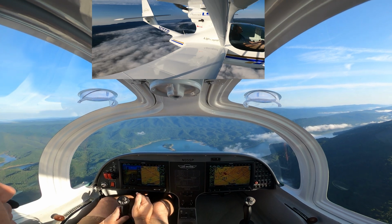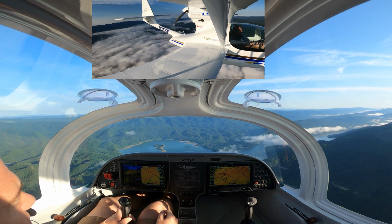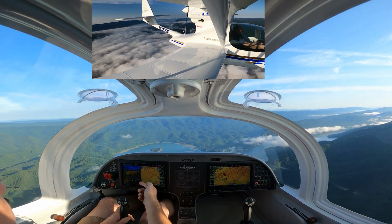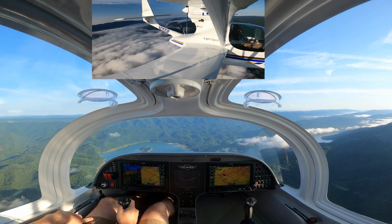Yeah, looking good. Alright, so we're going to start our before water landing checklist. The landing light is set to pulse. The bilge pump is on. Our landing gear is still up. Pre-water landing check complete.